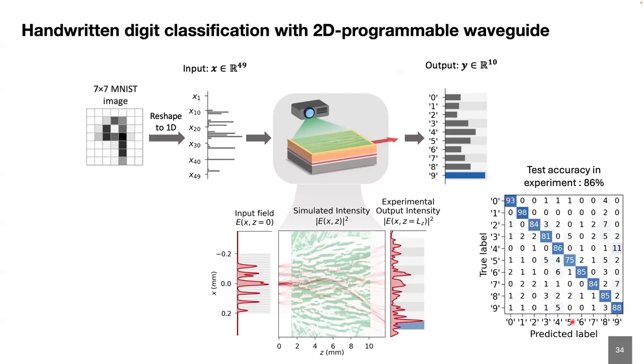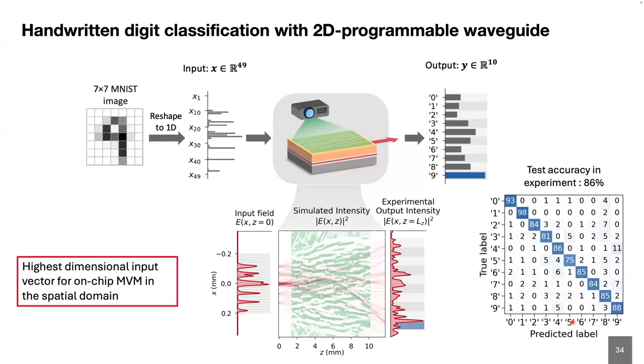Okay, and we got about 96% accuracy in the experiment. And if you use a digital neural network, you can only get 90%. So this is actually quite close to optimal, I would say. I also want to emphasize that even though we have a relatively modest change in refractive index, 10 to the minus 3, using this multi-mode wave propagation paradigm really allowed us to scale up to much larger sizes. So 49 dimensional input is actually the largest dimensional input for on-chip NVM in the spatial domain.